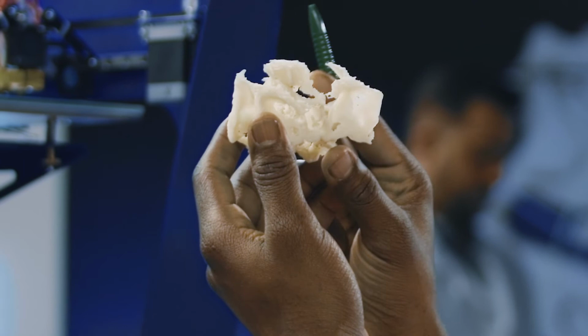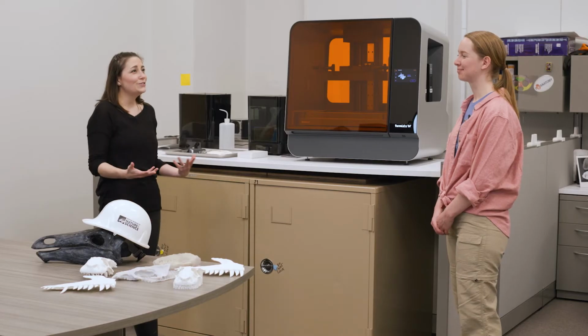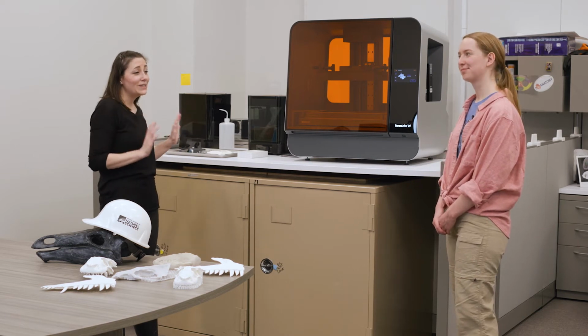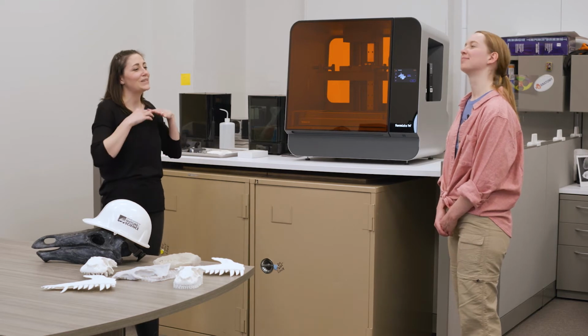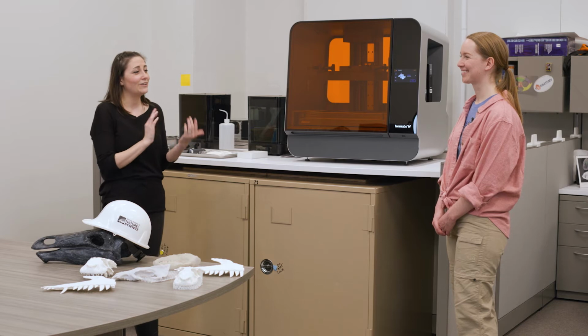Why is that important? Yeah, we make the stuff that people can touch. So you can go into the prep lab and see the stuff that they're working on, but you definitely can't touch it. The stuff that we get to do, we can print as many as we want. If it breaks, we could print another one. So we encourage people to touch all the things that we make. It's a really cool way to interact with these fossils.